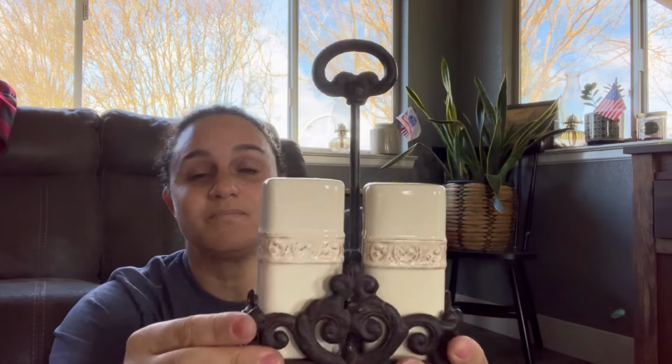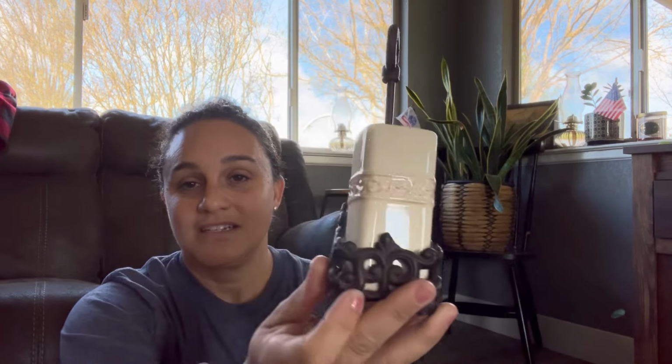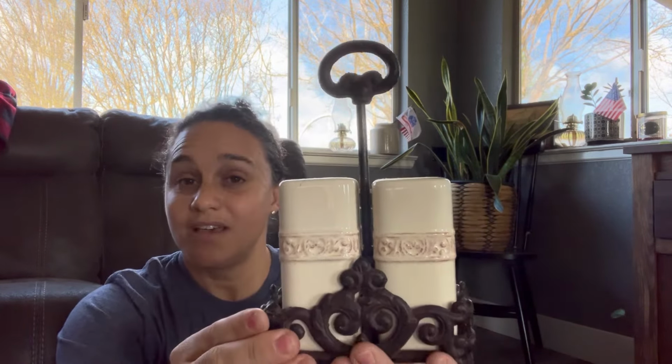I probably won't be keeping this as I already have a salt and pepper shaker, but I like the iron, the detailing in it. And these fit in here perfectly. I don't know if it goes together or not, but this is how I bought it and I found it at the Goodwill.